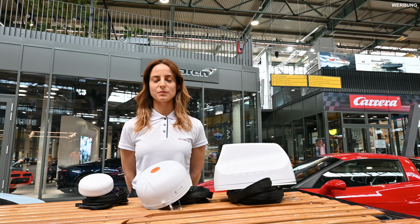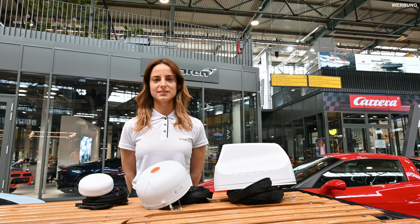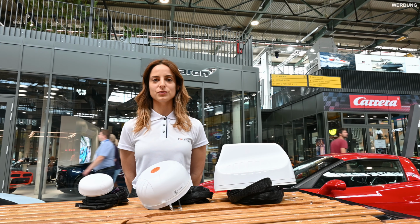So which would be the typical routers that you connect these antennas to? You can connect our antennas with different kinds of router brands, such as Teltonika, Cradlepoint, Advantech, DrayTek, and also FritzBox.